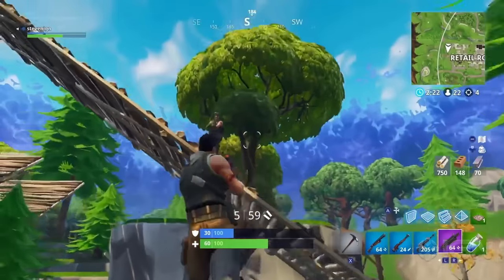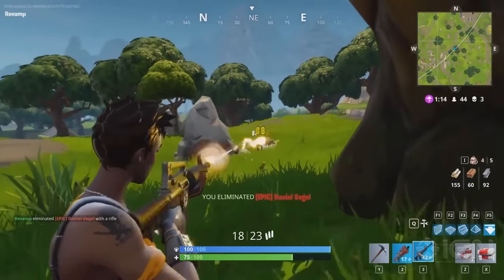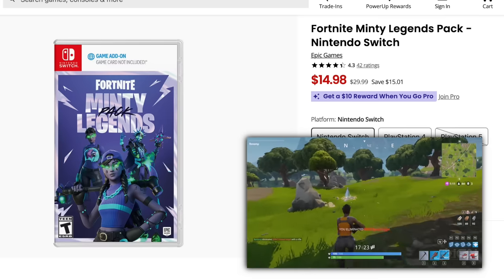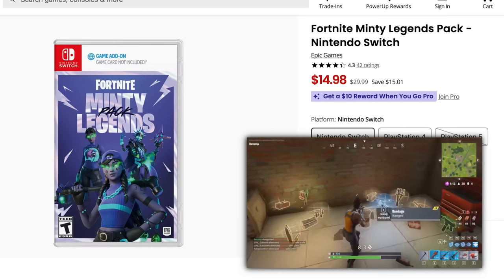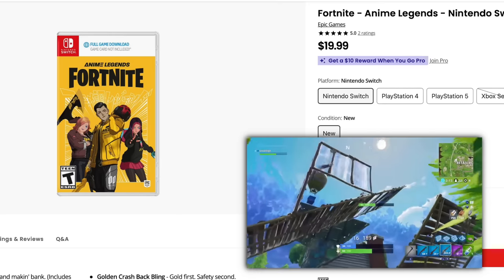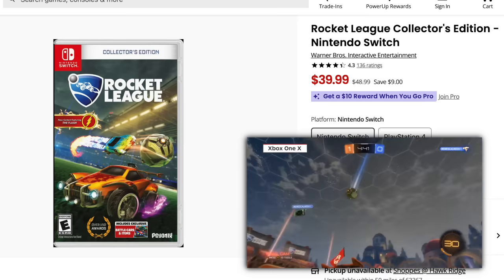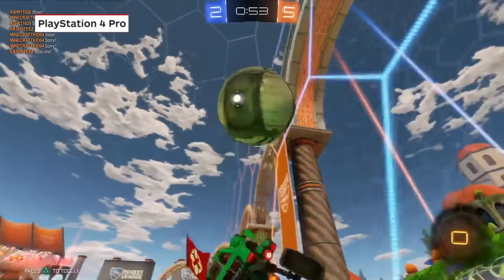That also goes for two other games, and I say this every year, Fortnite. Every year around holiday season, Fortnite likes to put out a new physical. In the past, they've done like the Minty Edition. Cost $30 to buy Fortnite, a game you can just download for free. And then this year, there's a new Anime Legends collection that they've brought out. Don't buy that either. It's free. And Rocket League, the physical is still $40 and it's still free. Don't buy any of these games.